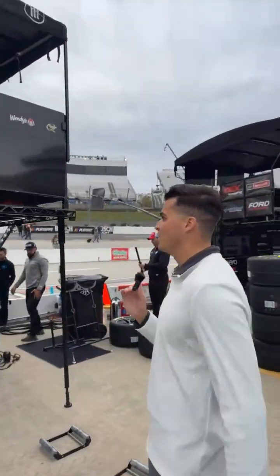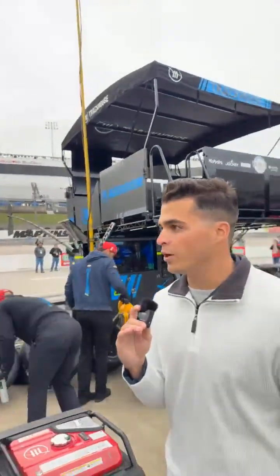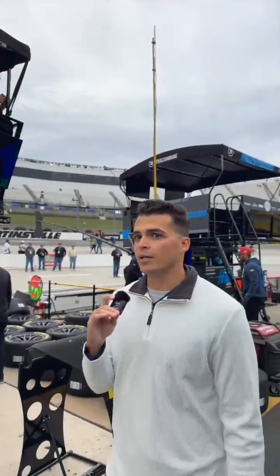Ross Chastain in the number 1 with the Busch Light Chevrolet, and William Byron in the number 24. Byron will be racing for a championship today. And we get to see what that's like.